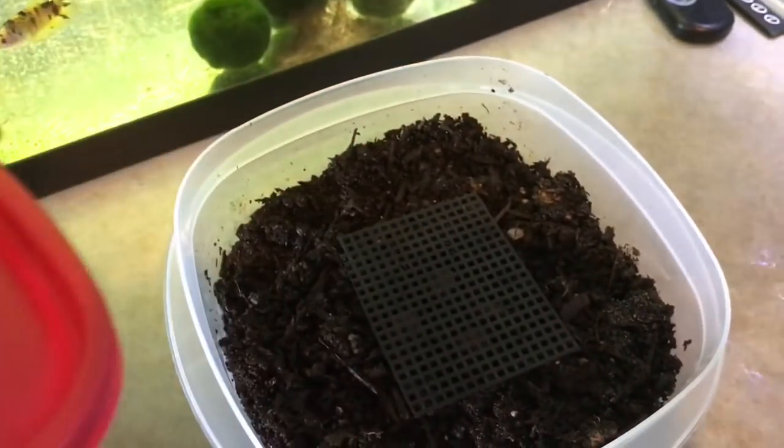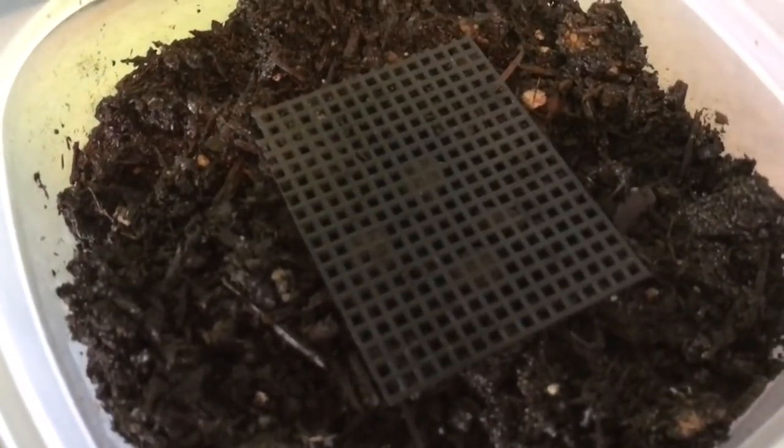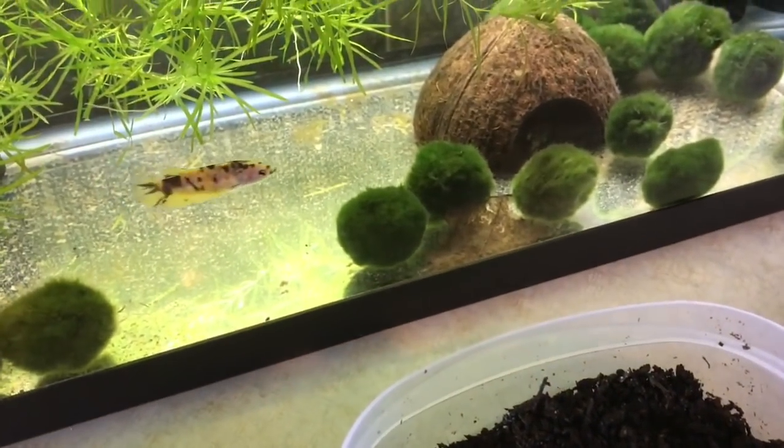And so once I contacted Taylor and said, look, we were having this problem, what are you feeding her? It turned out it was predominantly grindal worms. She sent us some straight away in the mail.